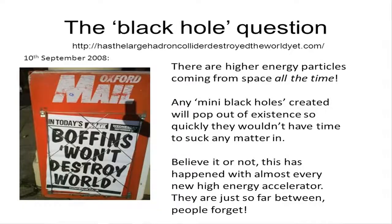So in terms of just reaching a higher and higher energy, I think it doesn't really matter what we do in the lab, we should be safe on Earth from these high energy particles. And if we start creating things like mini black holes, which we may or may not, they will pop out of existence so quickly that they wouldn't have time to suck any matter in.